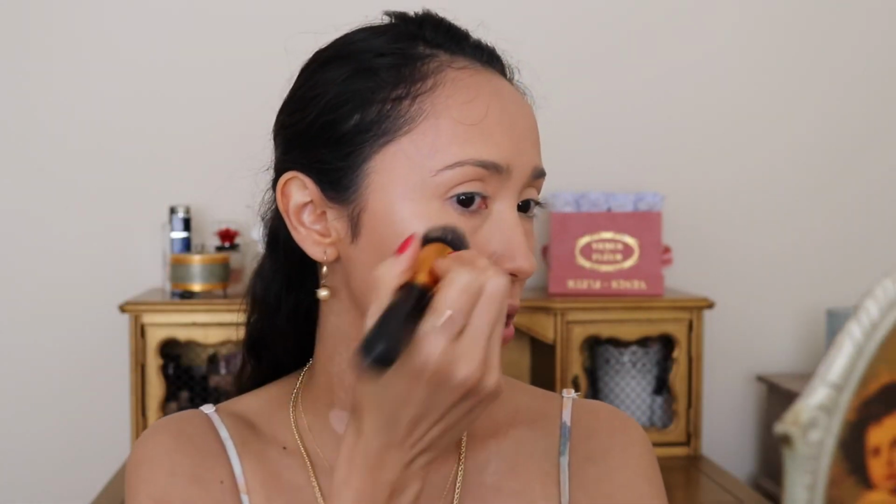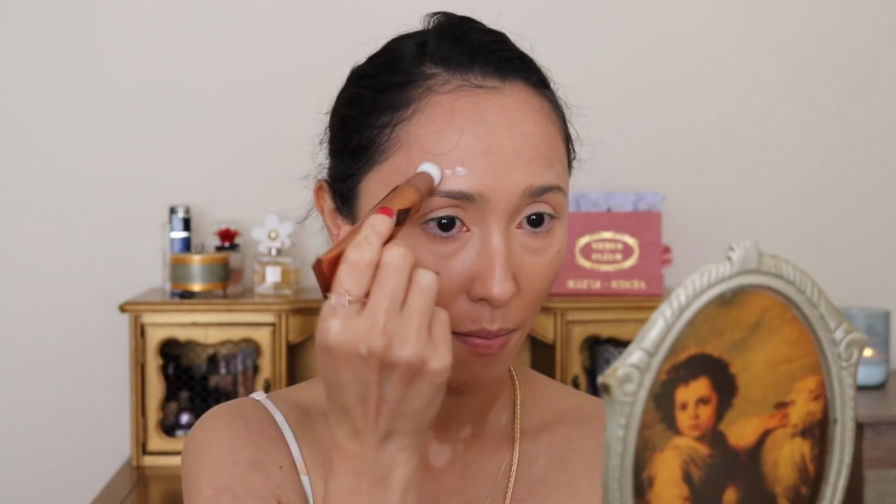I ended up using my brush just because the blender wasn't doing too good of a job to blend it out. So I'm going to apply just a tiny bit extra on here on the top parts of my brows. And again, I'm just gonna go ahead and use the same brush. Okay, you guys, this is a very pretty color. I really like it. It's perfect for what I like on my highlights.